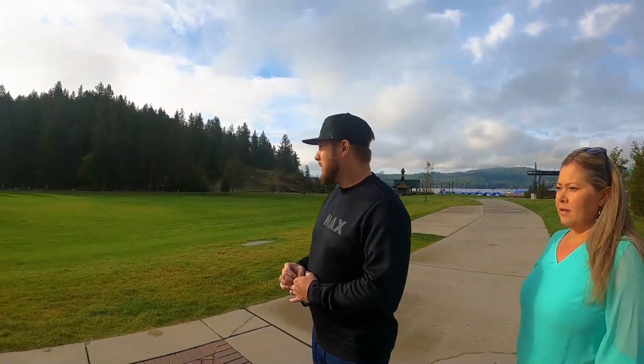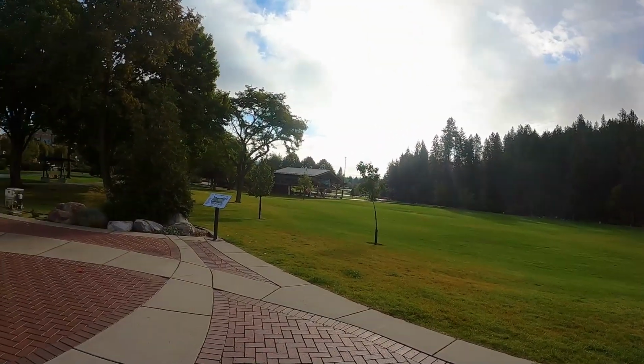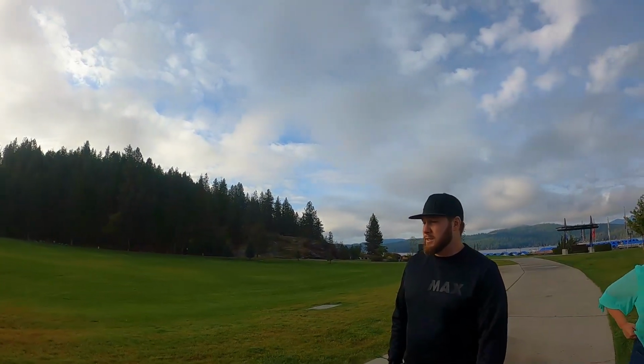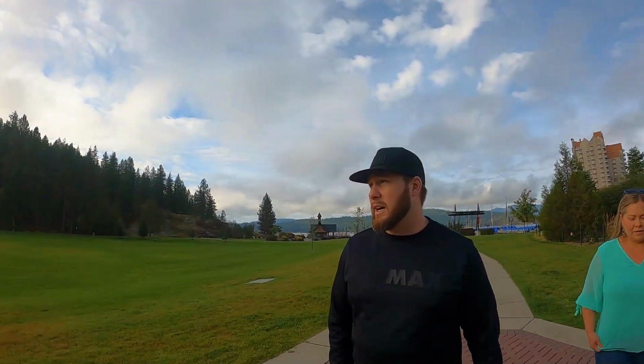There it is right there, and then right at the base of it here is McEwen Park. We'll stop real quick and Cody, share a little bit about what is awesome about McEwen, the events they do. Yeah, so McEwen's pretty cool. In the summertime we have Live After 5. So basically everybody gathers. There's live music, there's some food vendors, drinks. It's a good time, good family time.